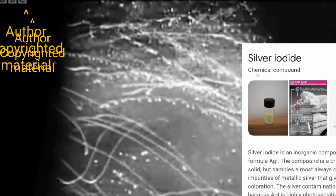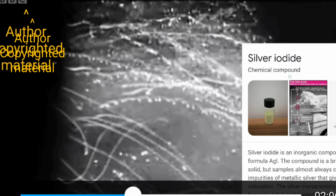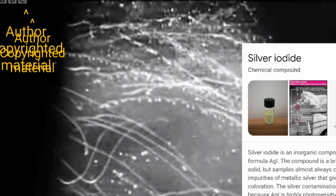So what is a chemtrail? It is a trail of a silver iodide chemical compound. That would be your chemtrail.